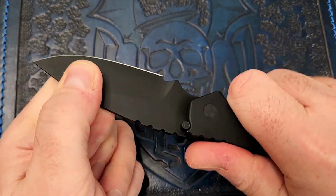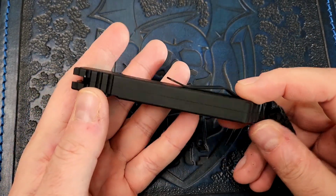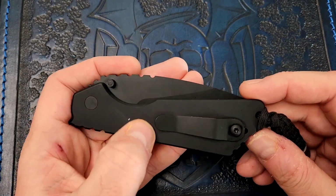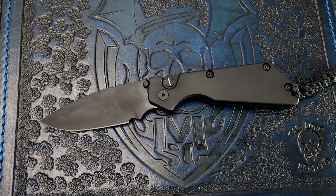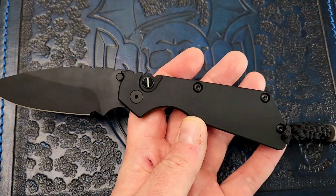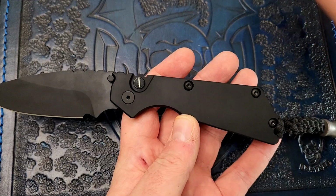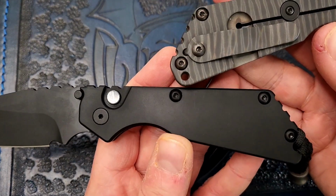Just feel a little bit up and down, which is common for button locks, which is why I don't particularly like them. But when you're talking about side opening automatics, it's a really good choice and very, very common for that. I really like how they echo as much as they possibly can, putting these screws, which are the same style of screws, on the front here.